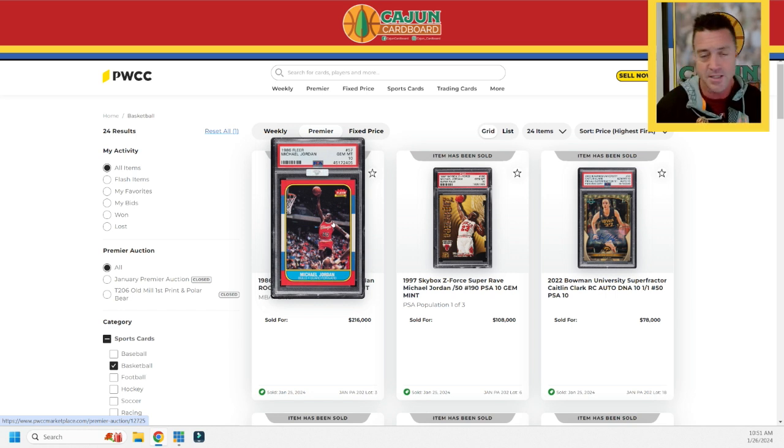Now, is it affordable in PSA 10? Of course not. But any basketball collector out there, even if you don't collect Jordan, knows the Jordan rookie, the 86 Fleer rookie. And yes, you can make your star arguments, I get all that, but the 86 Fleer 57 is the most in-demand sports card of all time, in my opinion. Certainly the most in-demand basketball card of all time, and you can get it at some grade. Anybody can put one of these into their collection as their grail.